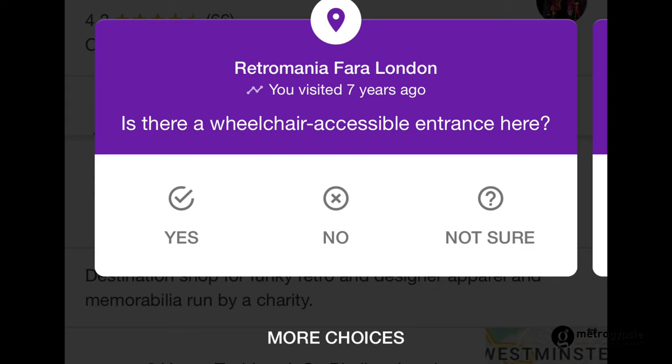The next place we're going is Retromania. It's funny how when I was doing the research to get the postcodes of this place, I literally saw it. I was like, oh my god, I remember buying a Hermes scarf here. And then I clicked Google, and Google said you were here 7 years ago. Imagine. So yeah, back to the base.